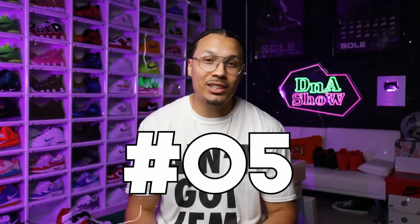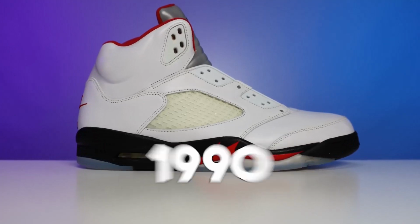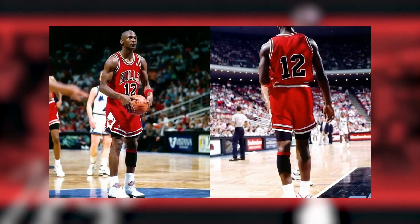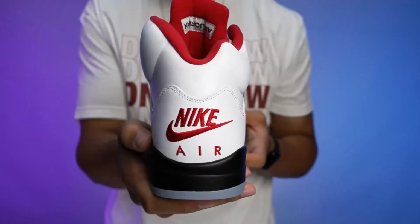Now coming in at 5th place, we have another fitting model and placing, and that is the Air Jordan 5. Originally releasing in 1990, retailing at $125 and designed by Tinker Hatfield, the Air Jordan 5 was a statement of Jordan's aggressive nature on the court. With the 3M reflective tongue and everybody seeing him in the limelight, it was definitely a sneaker that was hard to resist.